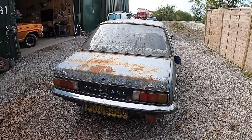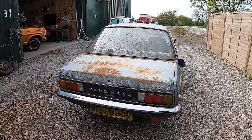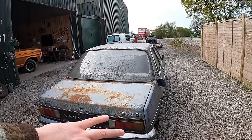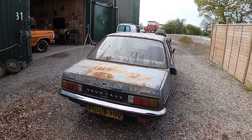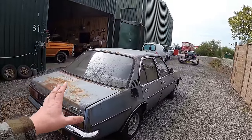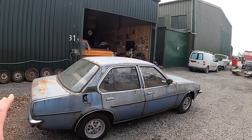So it would appear that this is the fast one. Not only is it the fast one, but it's quite a good spec as well by the looks of it. They did these in, I think, 1600, 1800 and 2 litre, the 2 litre being the top of the range. Now, I think these came out in about 1975, these cars. And it was a real good thing for Vauxhall.